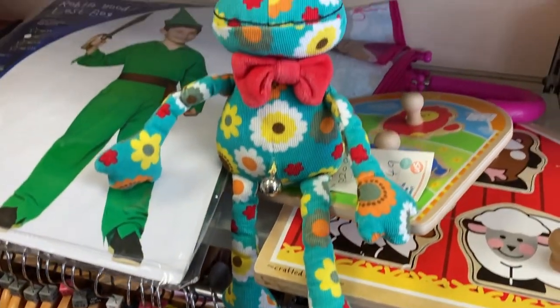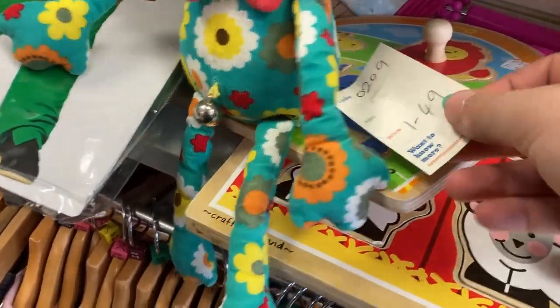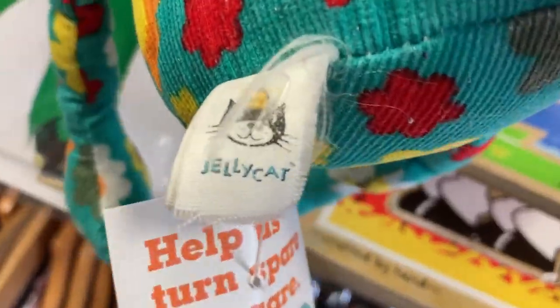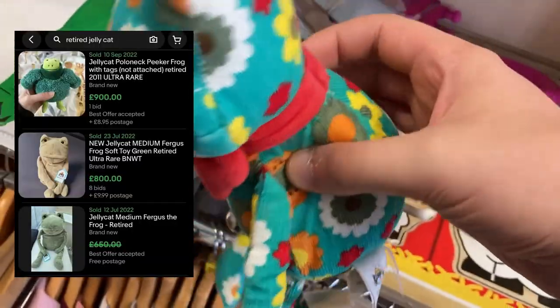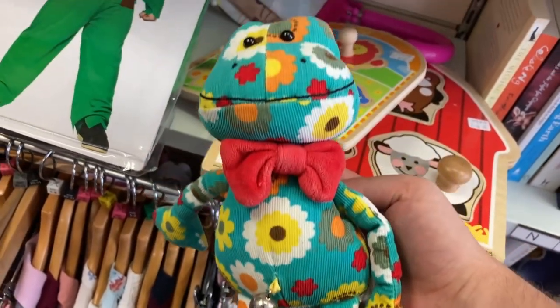I was so buzzing to find this. It's a Jellycat plush. It was £1.49 and it is actually a retired frog. Some of them go for crazy money. There's a frog that goes for like 500 to 800. Shame it isn't this one, but the pattern is so sick.